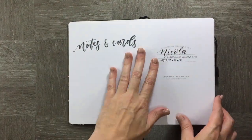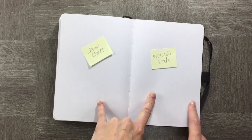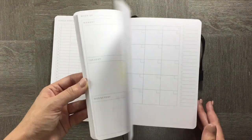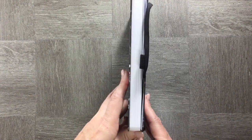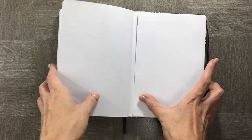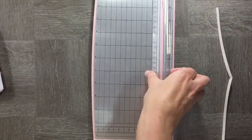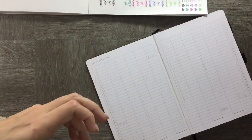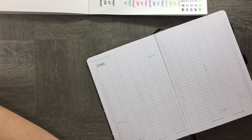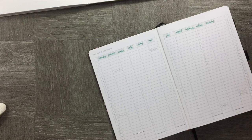Right, so we get started by opening it up and it goes straight into the 12-month calendar and then into an undated calendar and the weekly spreads. You can see that I've put sticky notes down to keep track of what I was interested in putting into my new planner. Right, we're going to start by sticking in some blank pages. We trim it to size and stick it in. I'm now going to include the months of the year on the undated annual planner. I'm going to use this page as a tracker.